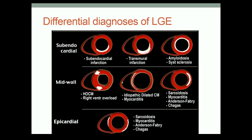More about the distribution. Again, subendocardial infarction, transmural infarction, amyloid being shown here. Amyloid also, sarcoid down here, epicardial, amyloid down here, subendocardial. Sarcoid and myocarditis being all over the place. HOCM being usually septum.